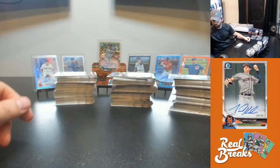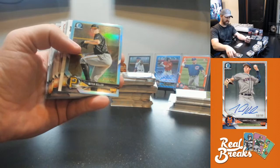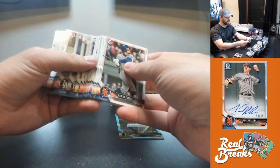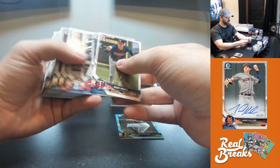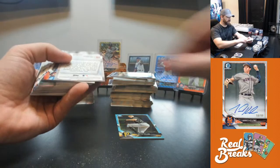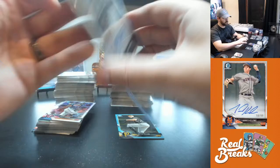Go. Good luck. Sky Blue Refractor Mitch Keller Pirates out of 402. Autograph coming. For the Marlins, Osiris Johnson. Marlins going to Richard. Here you go.